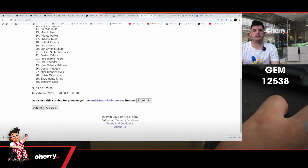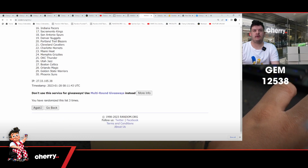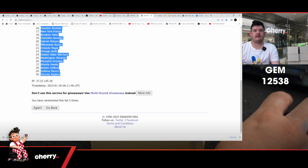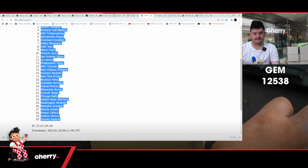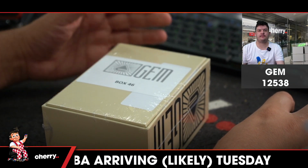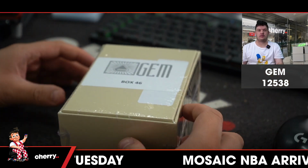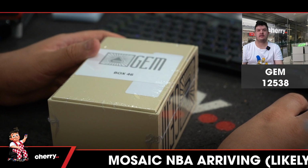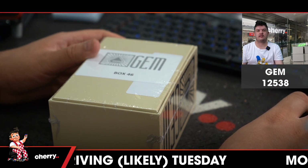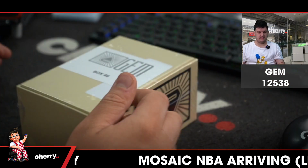One, two, three, four, and five. Top is Clippers all the way down to the Raptors. That's five times. Get rid of it. Drop it in exactly where you've picked up your spots. Here we go.